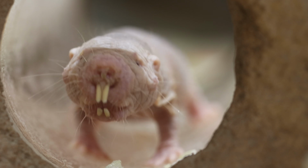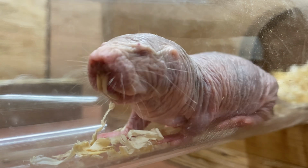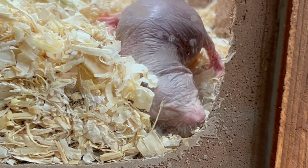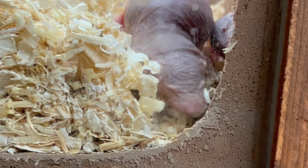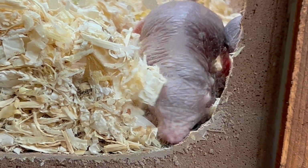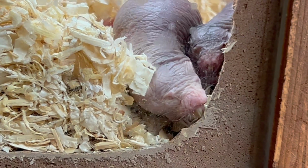Now let's have a little look at their teeth. Their teeth are actually on the outside of their face, which looks weird and slightly scary, but that is for a very, very specific reason, and that's so that they can continue to dig and excavate through burrows without taking loads of stuff into their mouth. So when you look down their mouth, you can see they've got a lot of cheek action going on, and that's helping to close the hole to their mouth so that when they're digging and chewing through their tunnels, they're not inhaling loads of dirt and stuff like that.